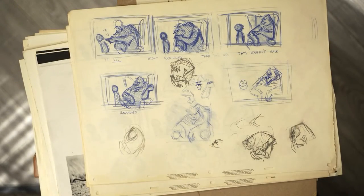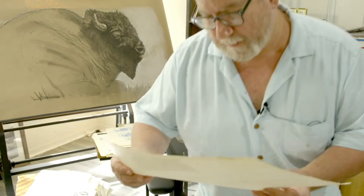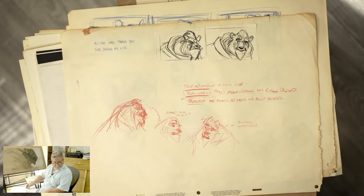I'm trying to see here what he actually says to her. You're welcome. But I want to see what Glenn wrote to me. These are the notes I got from Glenn Keane. He wrote, self-absorbed in his pain. And then the realization, she's acknowledged his good deed. And then his reaction, and he looks at her in mild wonder. So these were notes from Glenn about what he's feeling, and what I needed to take into account. So there's that.